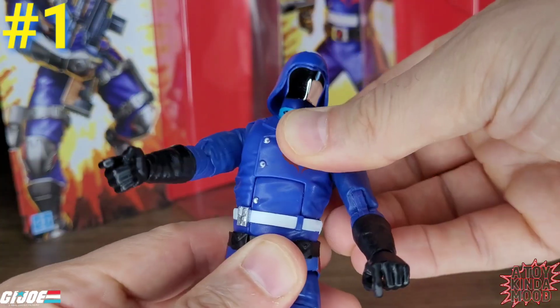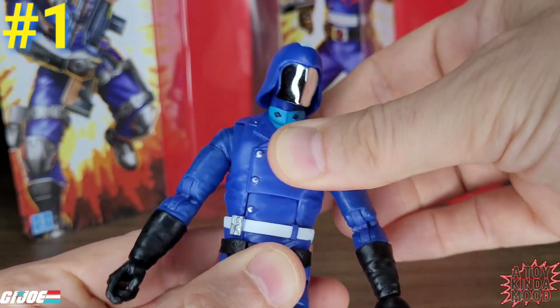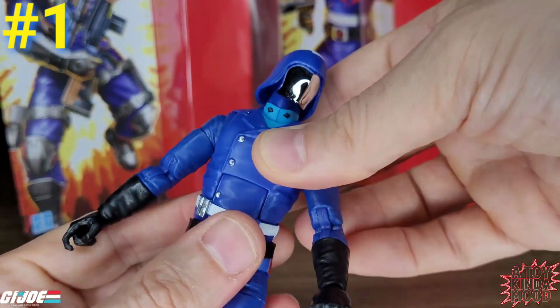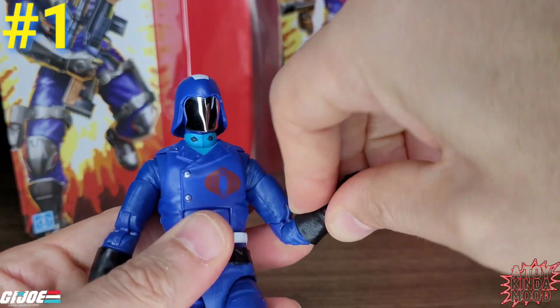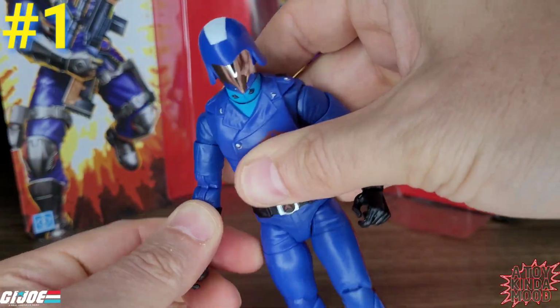But it's on a nice ball rocker there. And then for the torso, we just got your standard hinge there. There's no kind of cut or anything. 360 on the waist. So standard, you know, you're not going to have him doing all kinds of incredible articulation, but yeah, he's definitely got the best articulation of the Cocos we got so far.